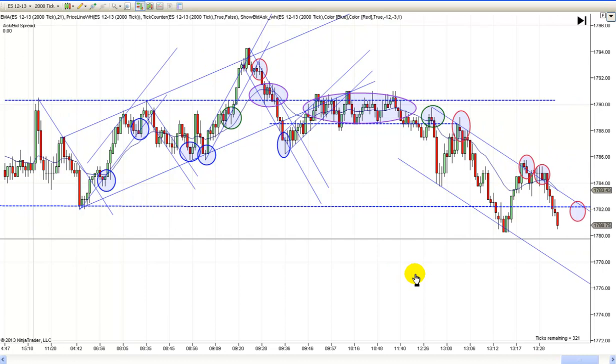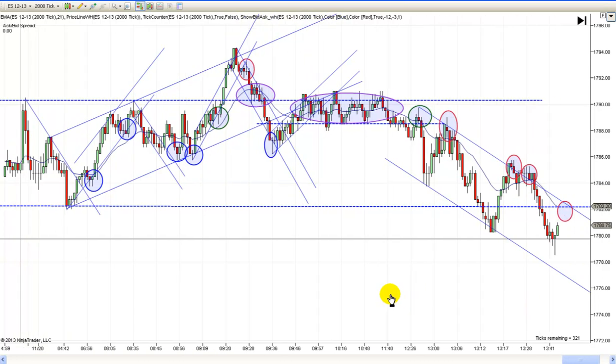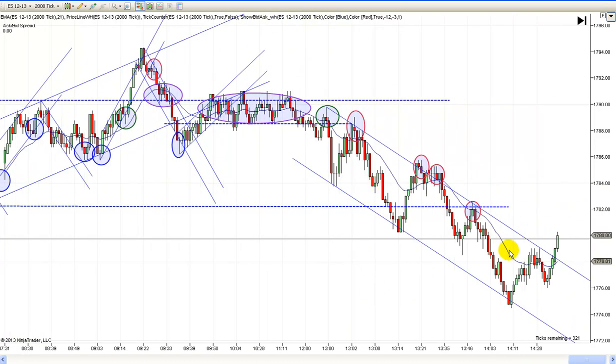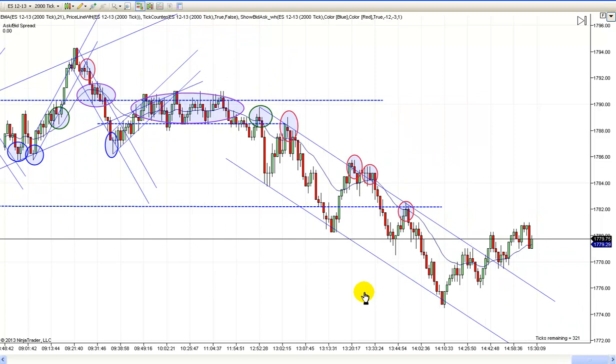So let's talk about the trades, but that's what I saw. I treated this like a range day until after the news, and so if you were still around after the news, you got a nice trend down, and this one was pretty easy to spot. Just drew it off those first two swings using the closes and it worked out all day long.